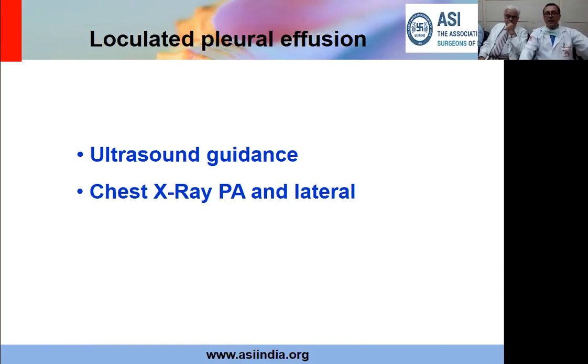Now, it could be done there. If you want to do it, you take the patient to a radiologist. Ask them to do an ultrasound. Tell them to give the best accessible window. Try and inject, aspirate there with a needle or Venflon and mark the site. Okay, this is the site. You can bring the patient back to your ward or OT and put the chest tube there.